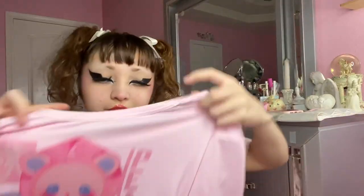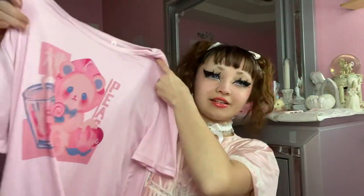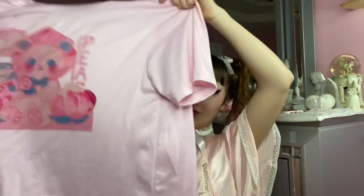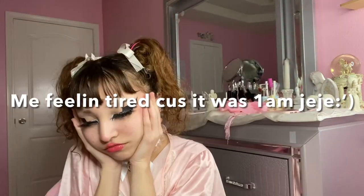This is not the last shirt. Okay, the last shirt I got is this one. It's so cute, you guys. Look at this little bear, and guess how much this was. Really, it was only $4 for this. The shade of pink is like perfect. The material is very, very thin, I'm not gonna lie. I really liked it so much.